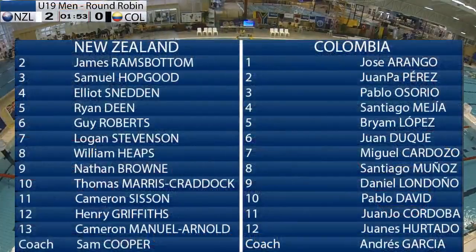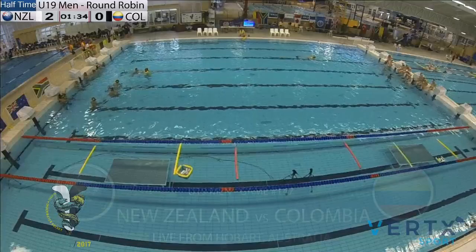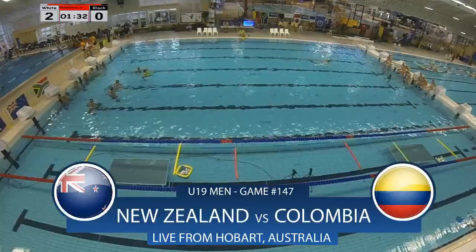So, moving into this second half, it's going to be pretty interesting to see how it starts. It'll be interesting to see if the Colombians start quick off the blocks or if the Kiwis, after a 3-minute break, come out firing. Yeah, that's right, Nath. You can see both coaches in the court there having a chat to all their players. And, as Nath said before, it's a very open game.